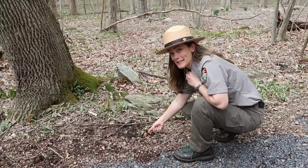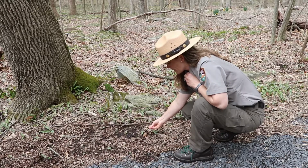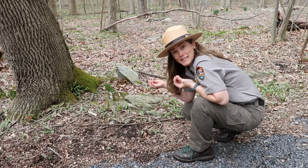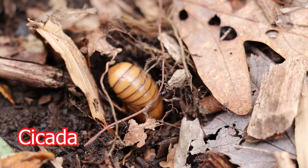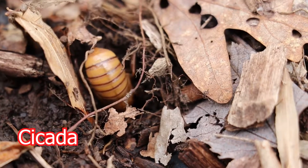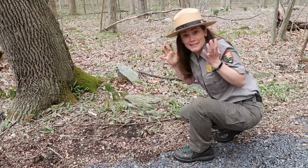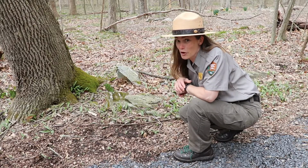Wow, we noticed some activity down near the ground here. Miss Becky found this round hole with an insect emerging out. He was wiggling out, and you know who it is? It's a cicada. It's the year of the cicada, the 17-year emergence of this species. They're coming out of the ground, they're going to climb up onto the trees, and then they're going to crawl out of their exoskeleton or their outer body, crawl up into the trees and make lots of noise. You're going to be hearing them very soon, unless you've already heard them.